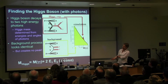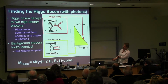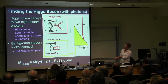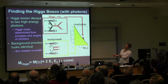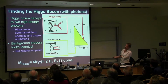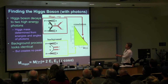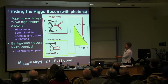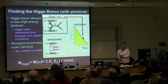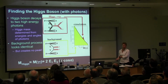What I do is I form this mass quantity, which is related to the product of the two energies and the opening angle between the two photons. If it proceeds via a Higgs production, this is equivalent to the Higgs mass. While for the background, this just has a random value. It is always preferred to be lower rather than higher, so it gives us a falling spectrum. That's this yellow here, that's just background. While the Higgs would always give us a peak in this quantity, and that's what we're looking for. We're looking for this narrow peak on this background.